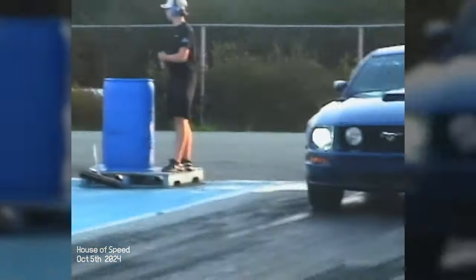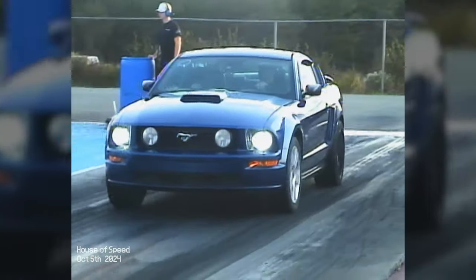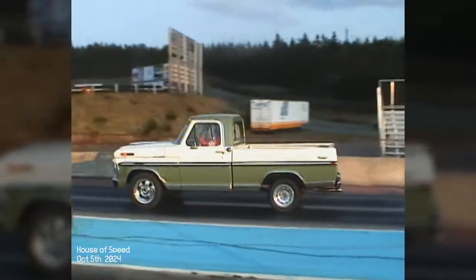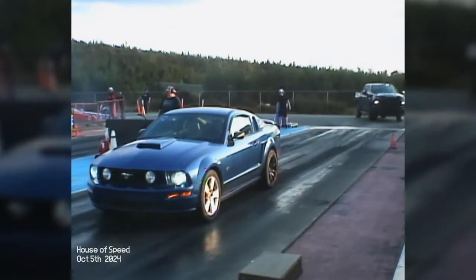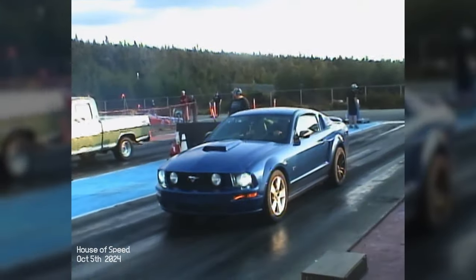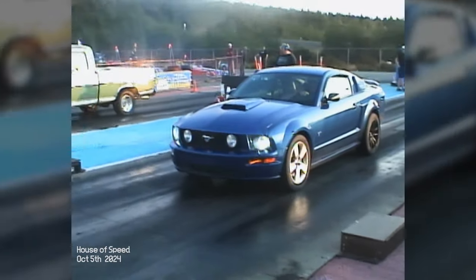Thunder Series Super Pro Champ right there, Dave Powell Sr. running his 1970 Ford Ranger. Left lane 0767, Dennis Brown in his 2007 Ford Mustang. 892 is the dial in on your left, 826 the dial in on your right.